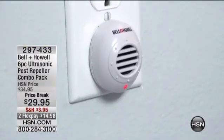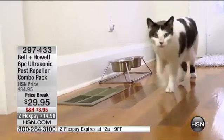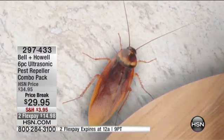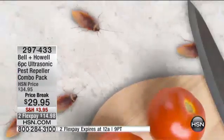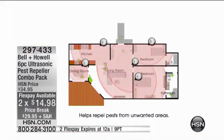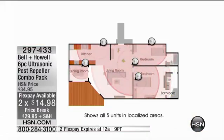Now, we have the Bell & Howell 6-piece Ultrasonic Pest Repeller Combo Pack today. Now, here's what's really awesome. We did a price break, and we have 2 flex pays that end tonight on our 6-pack. You get the 3, which is the Pest Repellers, the ultimate, and then you get the minis, which work just like the big guys, except they're little and small.